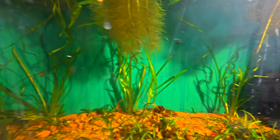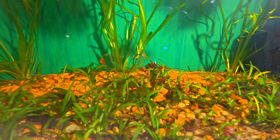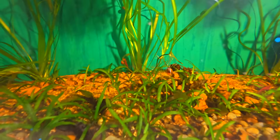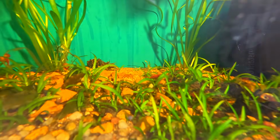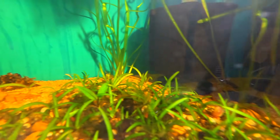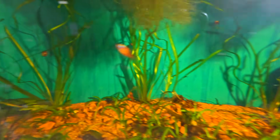But this tank, to me, is a great example of what a healthy aquarium is. It went 6 months without a water change, and then I just did the first water change. It's got all these plants spreading across the bottom. You can see a red shrimp right there, a sakura shrimp. There's a shrimp. There's a shrimp. It's had a really healthy shrimp population. All these plants are doing good.